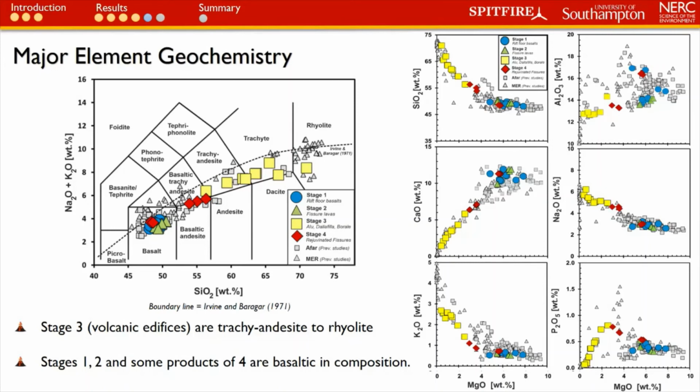We also want to note that the magmas of stage 3 also had a much higher proportion of plagioclase feldspar compared to stages 1 and 2, but very little potassium feldspar. Stage 4, the recent fissures, were much more primitive in composition, similar to that observed in stages 1 and 2.